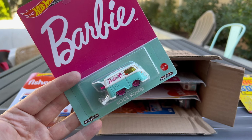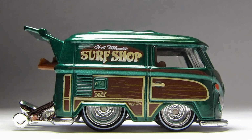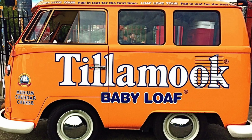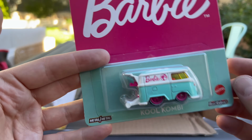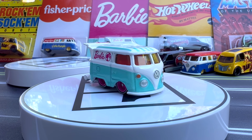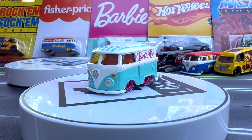I think the best cool combi release so far is the Super Treasure Hunt, but I had to pull out premiums. The Super Treasure Hunt with the Surf Shop look is the best one, but I don't think this one is it. It's Tillamook. We've got to get a Tillamook version of the cool combi. So right now, I actually like this one the best, with this cool kind of aqua coloring with the Barbie logo, the simple Barbie logo. I love the roof. Everything about this one. The wheels look awesome. You customizers might want that one too.